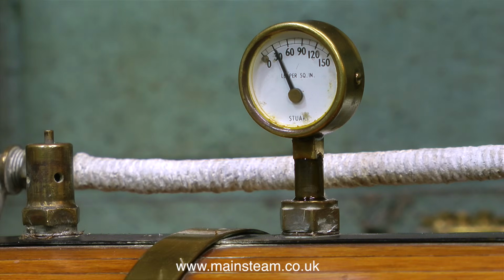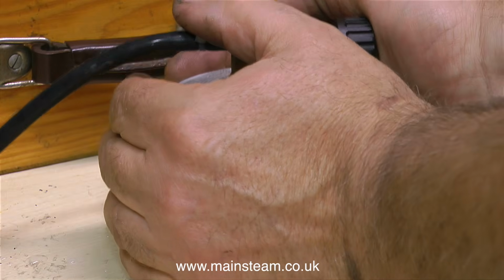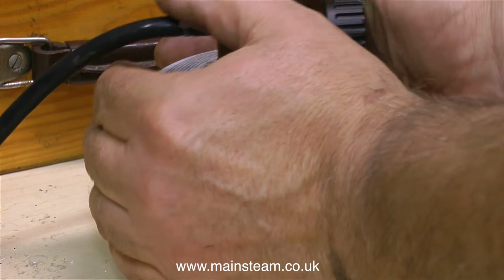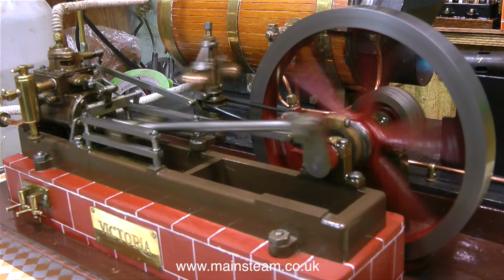Well, even the small blowtorch is doing the trick. 30 psi already. Don't forget it's 60 pounds per square inch blow off point. While I'm waiting for the pressure to climb a little bit higher, I'll just check the temperature of the tank. As liquid gas evaporates inside the tank, the pressure drops, so I'm trying to warm up the tank with my hands. And that's done the trick. 60 psi and just about to blow off, there it goes. Once again I'll stop talking so you can hear the engine running.